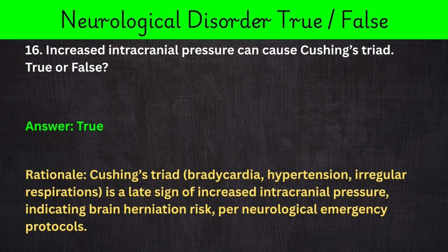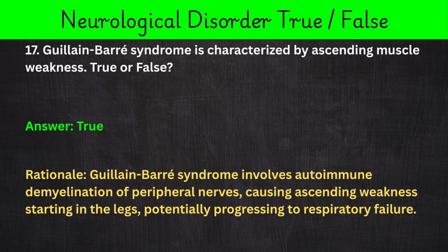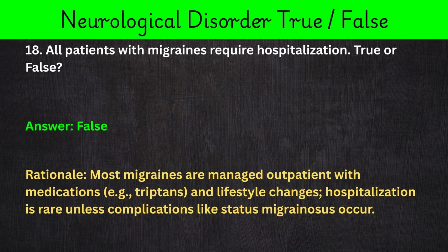17. Guillain-Barré syndrome is characterized by ascending muscle weakness. True or false? Answer: true. Rationale: Guillain-Barré syndrome involves autoimmune demyelination of peripheral nerves, causing ascending weakness starting in the legs, potentially progressing to respiratory failure.